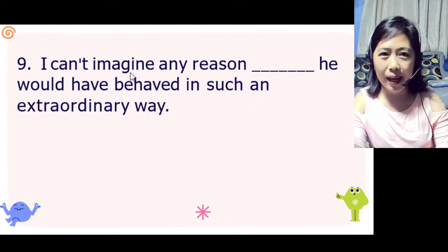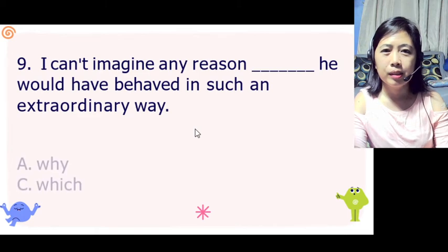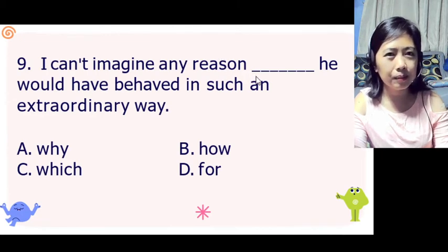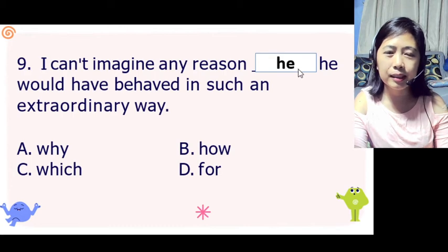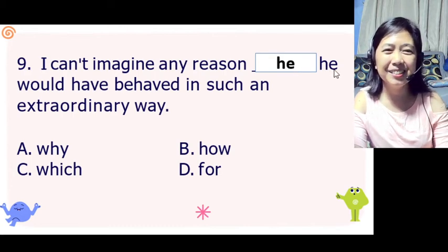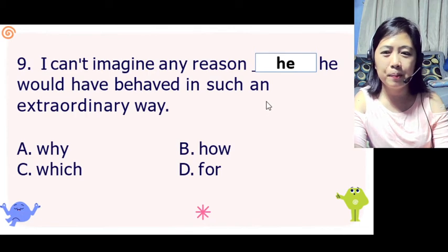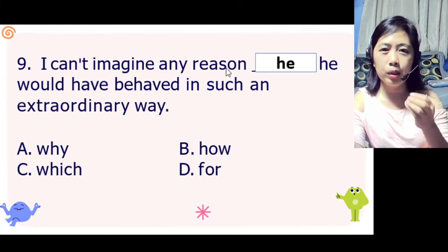Okay, number 9 we have: I can't imagine any reason blank he would have behaved in such an extraordinary way. So the choices we have: why, how, which, for. I can't imagine any reason. Okay, the correct answer is why. Not he, I just copied he here. I can't imagine any reason why he would have behaved in such an extraordinary way. It's why, because we're looking for a reason why you can't imagine that.